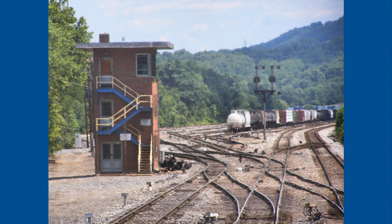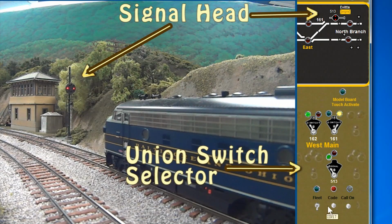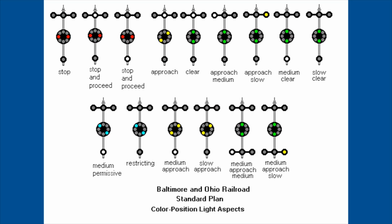In the Cumberland area, the B&O is double-tracked, but with a single direction of travel. Rule 251, or current of traffic regulations, predominate. The tower operator is the local agent of the dispatcher. Signals are B&O color position lights, CPLs, with 14 different signal aspects to regulate speed, but do not give any indication of routing direction. Between towers, control is essentially ballistic.